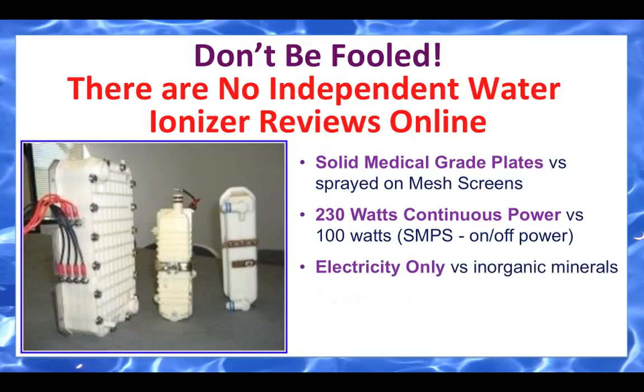We use electricity only to ionize water versus adding inorganic minerals. Oftentimes the competitors will have 2 filters in their machine. You only need 1. The first one will filter out impurities. The second one is adding minerals to the water.